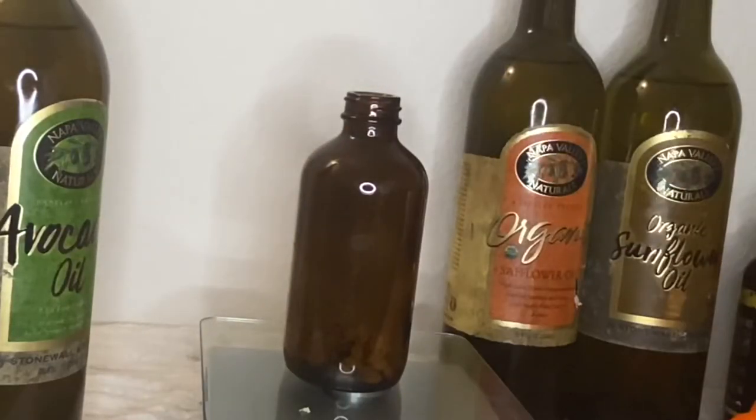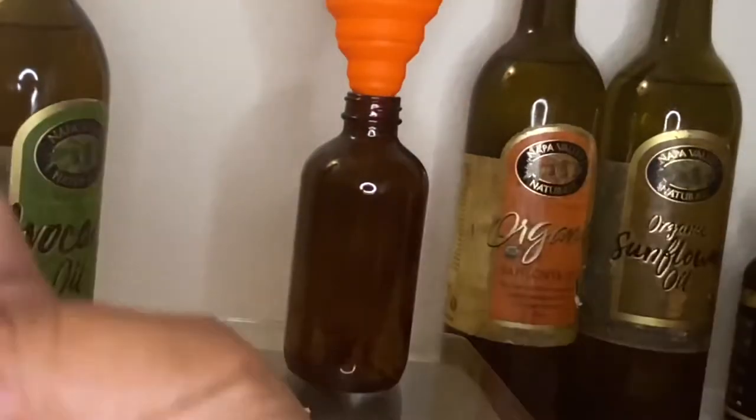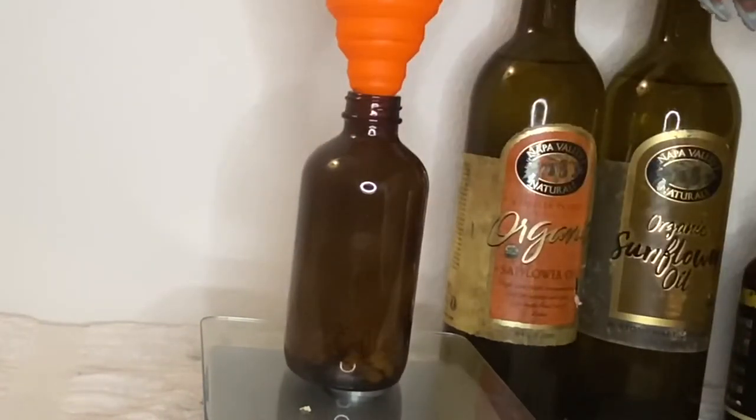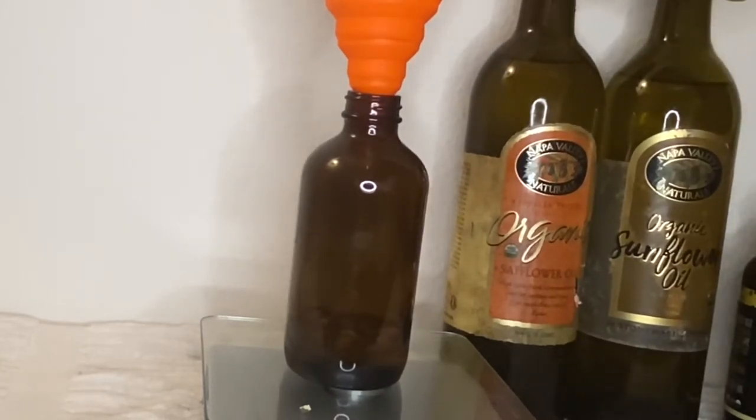So basically, if you have made it to this portion of the video, I'm going to explain in detail the reason why I'm doing three different bottles with 2 to 3 different flowers per bottle. And the reason why is because that black seed oil stank, okay? It does not smell good at all.